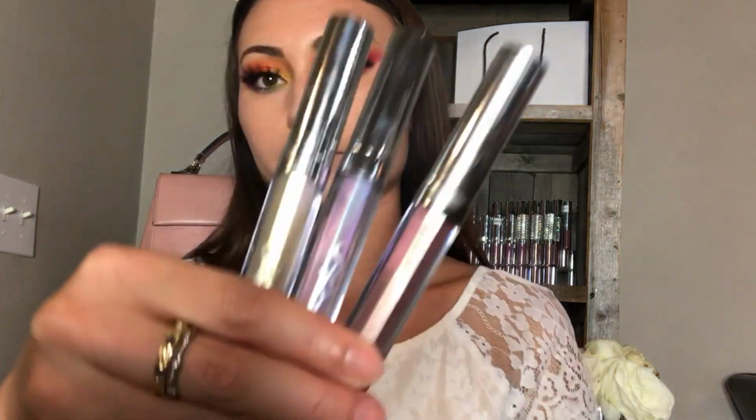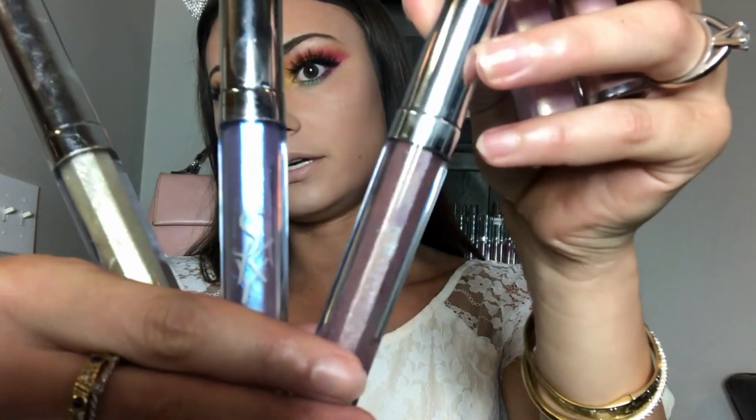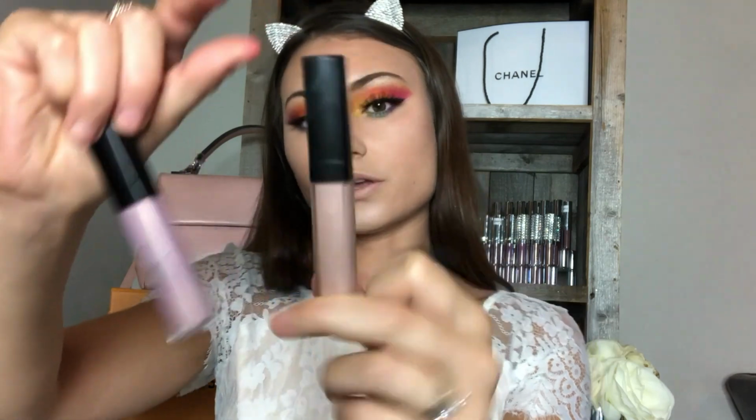So I just launched lip glosses and glitter lip glosses. I'll show you guys what they look like. These are the glitter lip glosses right here: Designer Drip, Icy, and then Royalty. I'll swatch them for you guys too, just so you can see them. And then the regular lip glosses: this one is Crystal Clear, Nude, and Princess. So these two do have a little bit of a glitter shine to them, but not as intense as the glitter glosses. They smell so good too. They smell like vanilla. They are organic, vegan, animal cruelty free, and high shine.